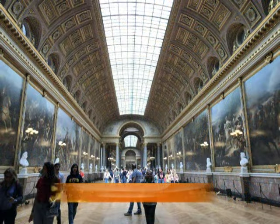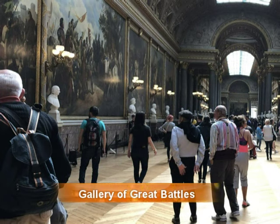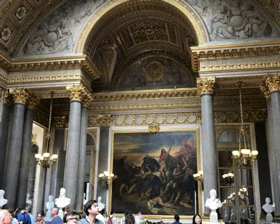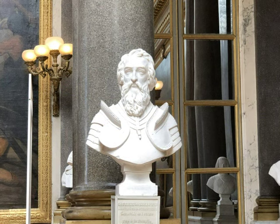The Gallery of Great Battles is the largest room in the palace, 120 meters long and 13 meters wide. It covers almost the entire first floor of the south wing and depicts nearly 15 centuries of French military successes. Since its opening, the gallery has remained intact and untouched.